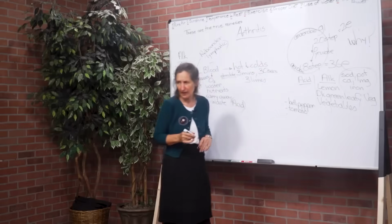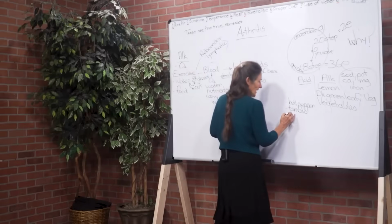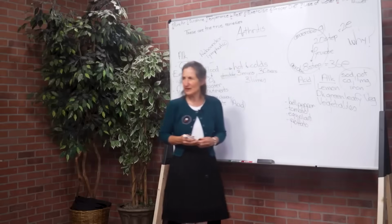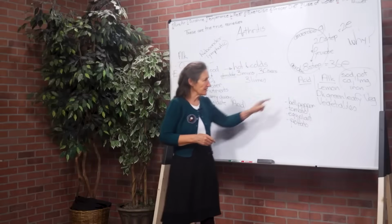Tomato can also have an acid effect on someone who's suffering from gout or arthritis. Eggplant, sometimes called aubergine, and also the potato. And I'm referring here to the English potato. The Fijians call it the white man's potato. I'm not referring to the sweet potato. The sweet potato is not a potato, it is a yam. So these can have an acid effect on the arthritic person.